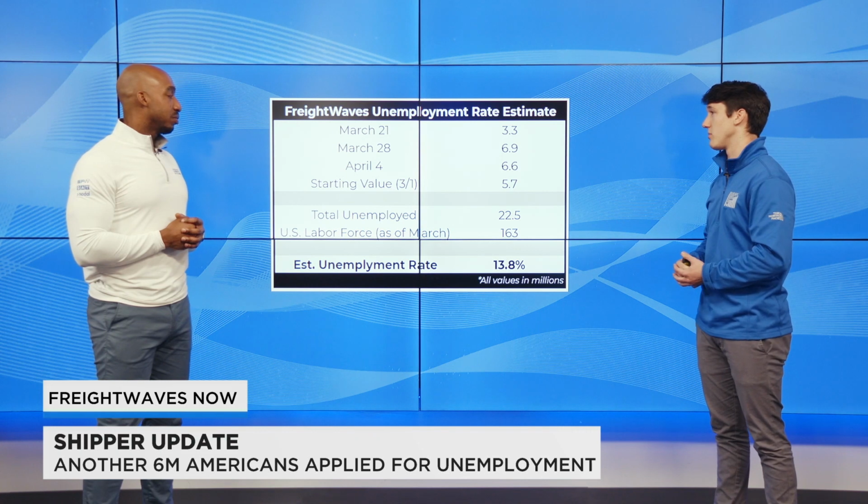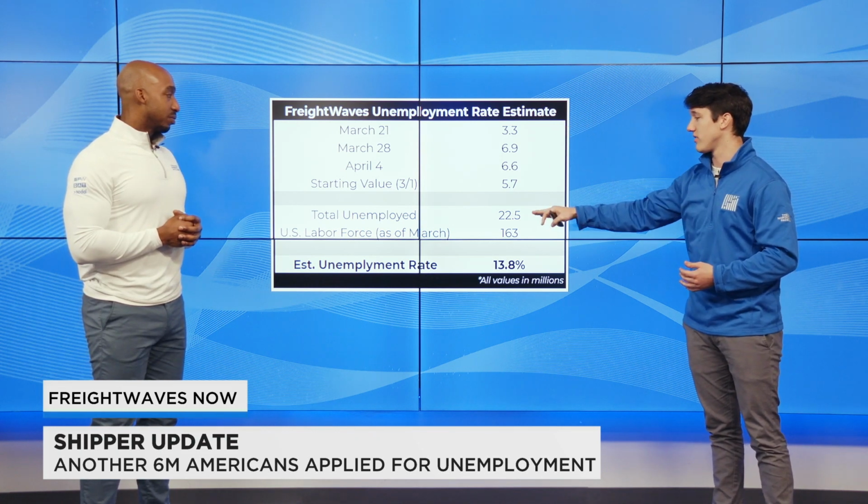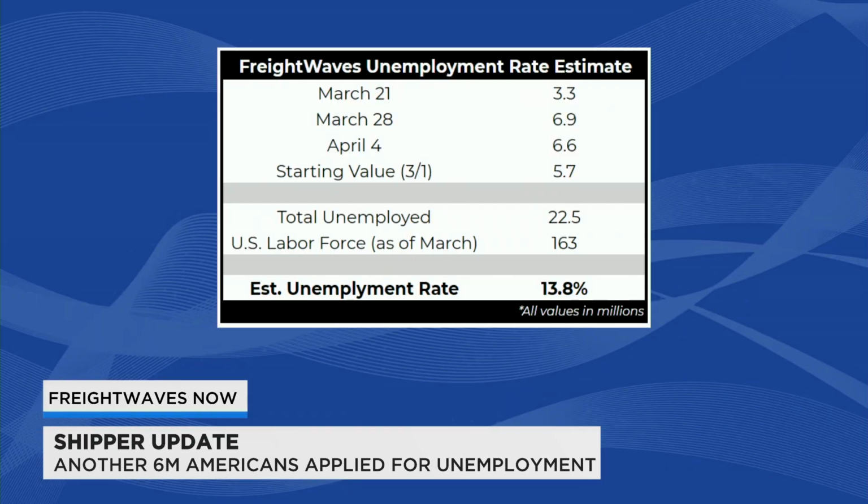We had 5.7 million Americans unemployed at that time. If we add all these together, we get to 22 million Americans roughly that are unemployed currently. Out of our 163 million labor force, we're looking at an unemployment rate of nearly 13 or 14%. This is in line with some of the other estimates I've seen.